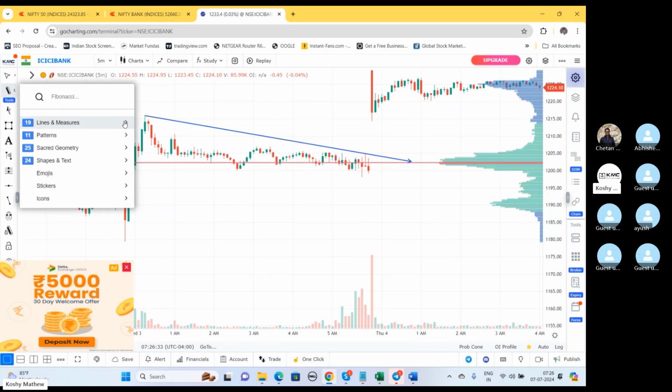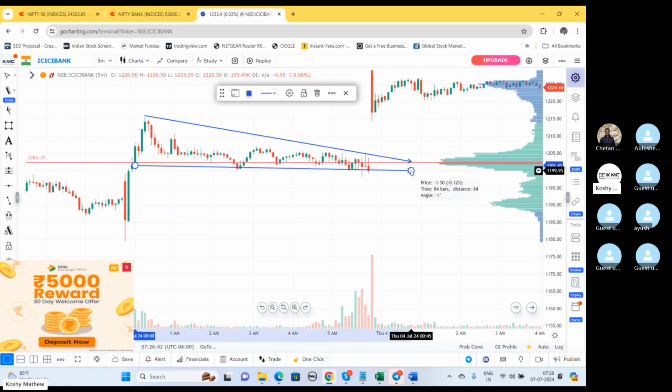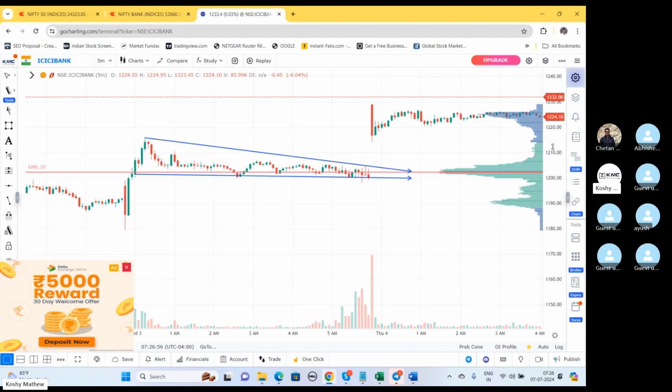Whenever you see a similar pattern, what do you need to do? Either side a breakout can happen without any doubt, 100% sure. Narrowing, see how it narrowed. This is like putting a cat in a corner. Either side it has to jump, either up or down. In this case, it had a good gap up, but it did not sustain, it came down. See this big bearish candle? This is how you have to train your eyes.